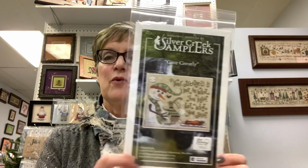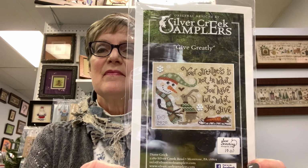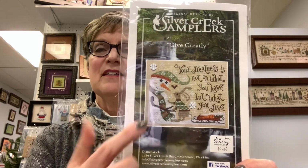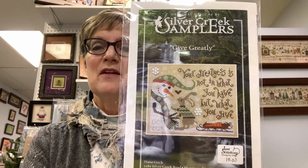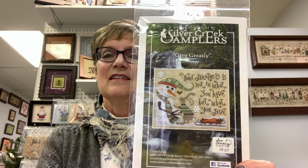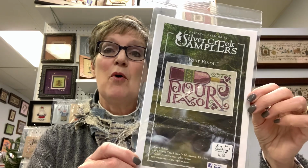Silver Creek Samplers, Give Greatly. And it's so sweet because it looks like the bunny is giving the snowman one of his carrots to complete his face. So cute. And then this came out before, but for some reason I always ordered at the wrong time and it was never in stock. So I finally got this Por Favor.